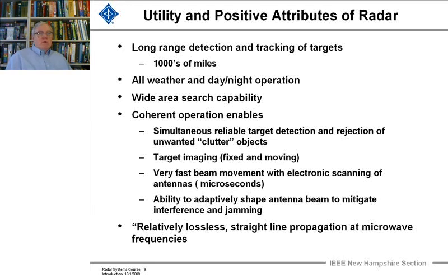And you also have the ability to adaptively change the shape of the beam so that you can mitigate interference and people jamming the radars with unwanted extraneous noise. And the other great thing about radar relative to other media is that it's relatively lossless, and you've got relatively straight line propagation at microwave frequencies. And you'll see when we talk about propagation what we mean by relatively.